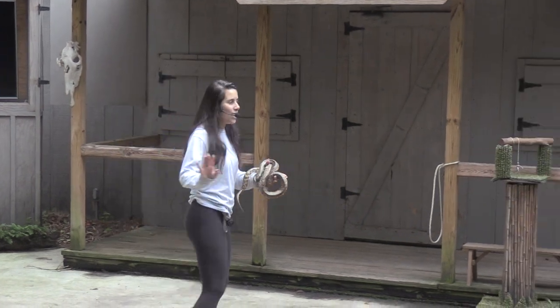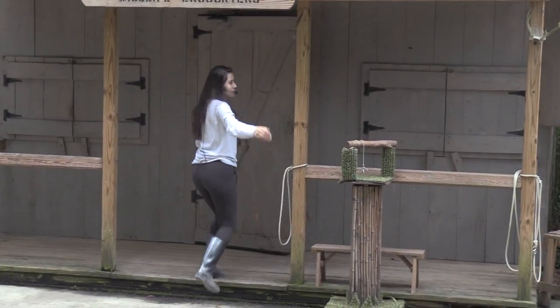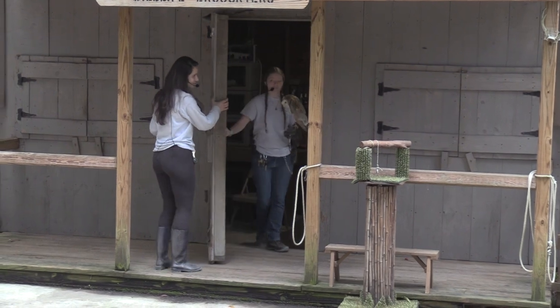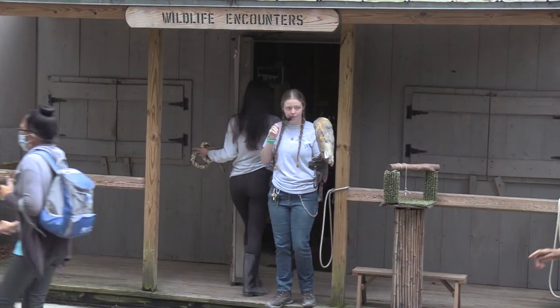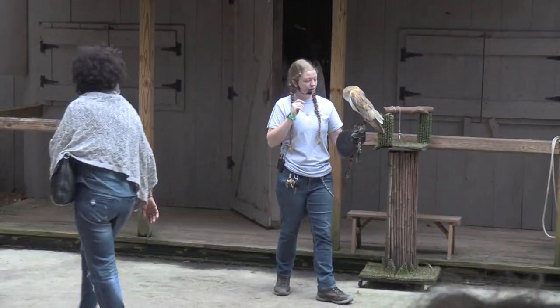We have another cool guest for you guys. You guys can come in and grab a seat if you like. All right. Oh, so our next guest is a beautiful barn owl. This is Sugarcane.